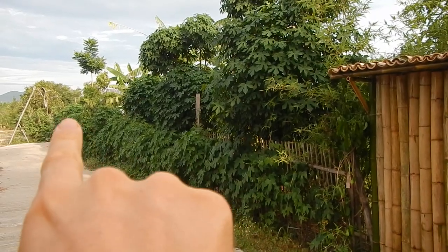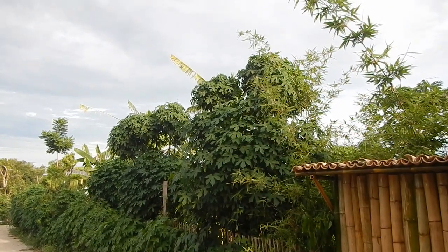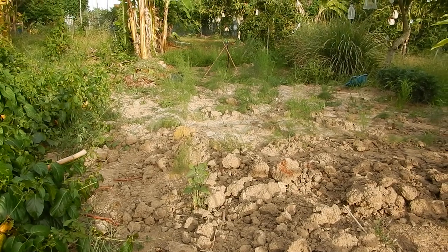The Mexican spinach fence, and then Mexican spinach. It's insane how well it grows. Lex's new asparagus field.